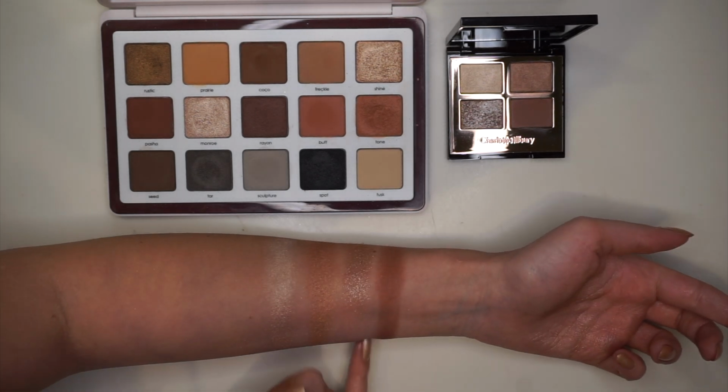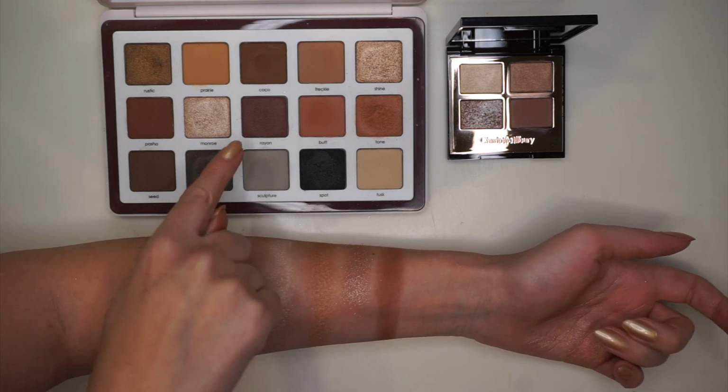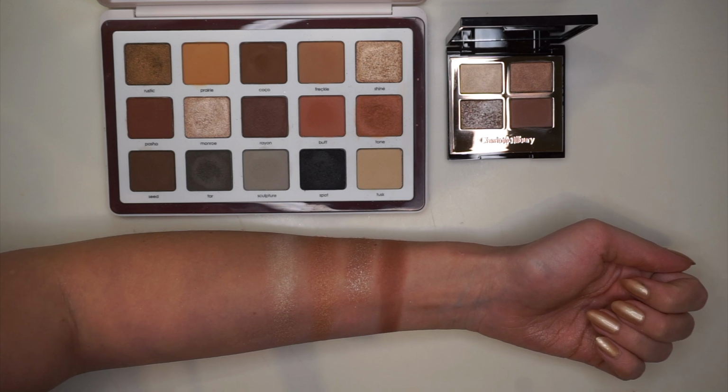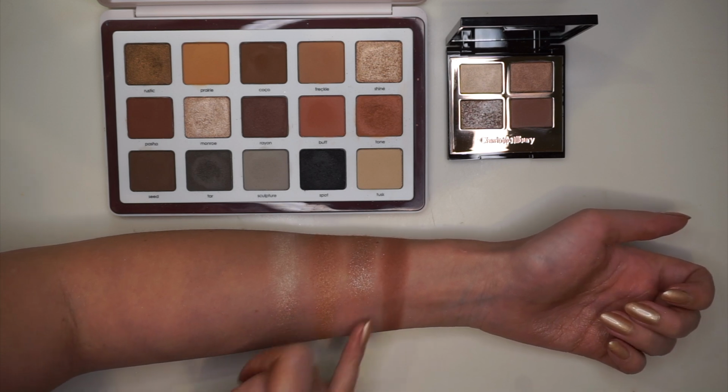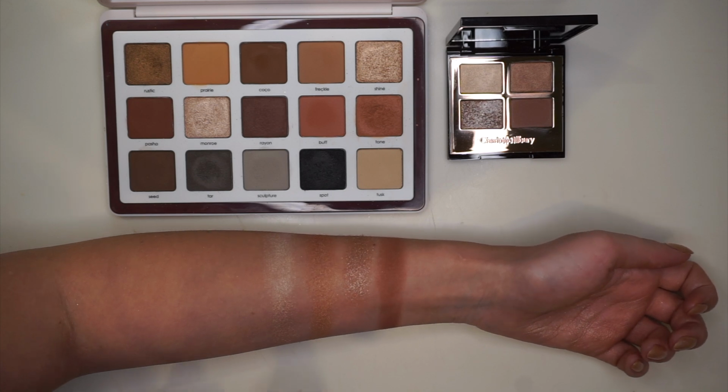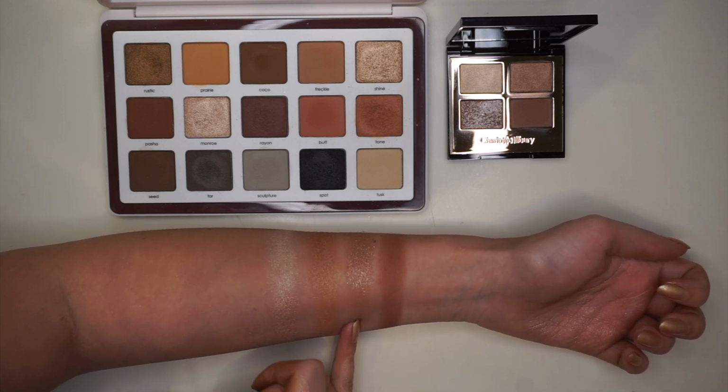I actually surprisingly found a matte that is very, very similar, and that is the shade Brayon here. It is one of her cream to powder mattes, which is why it kind of shears out quite a lot and creates almost the same kind of matte as in the Charlotte Tilbury palette. Again, we don't really have any topper shades in this palette.